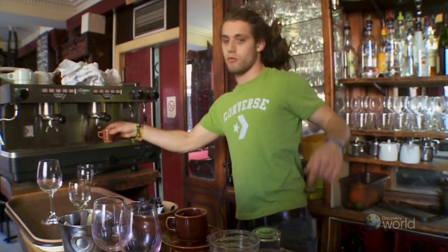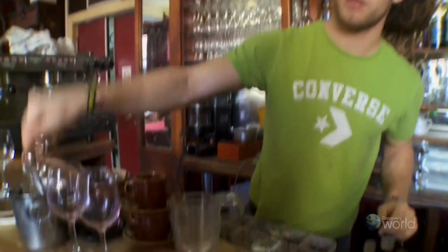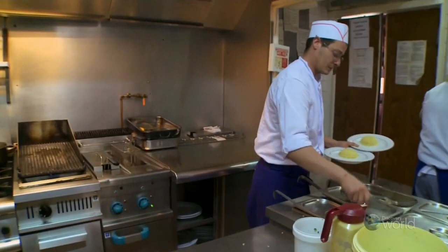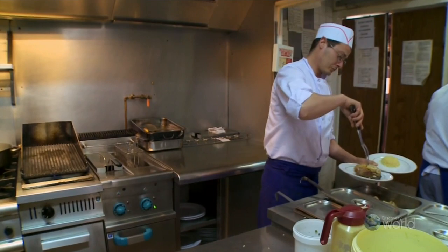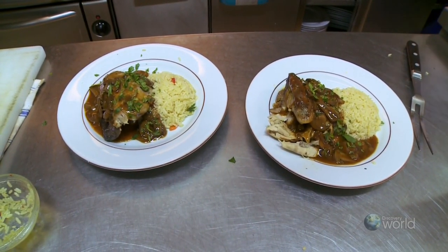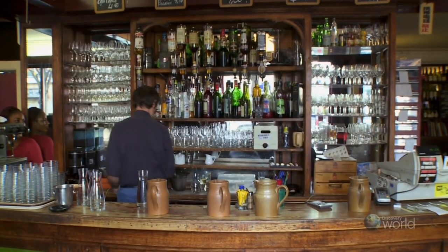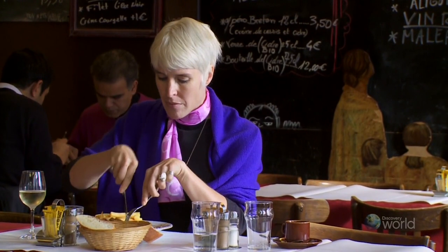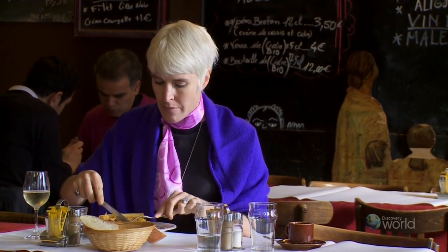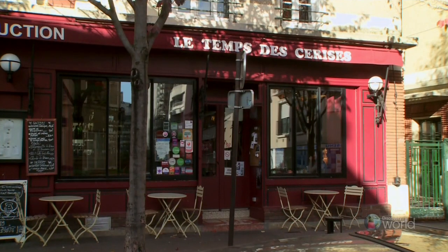Restaurant employees are usually students and artists, all of whom come from very different backgrounds. It's not unusual to find different exotic influences in the food depending on who's doing the cooking. Over the years, Le Temps des Cerises has become a respected institution in the Butte aux Cailles. Born from the ideals that created the Paris Commune, the restaurant continues the values of sharing and freedom around a table.